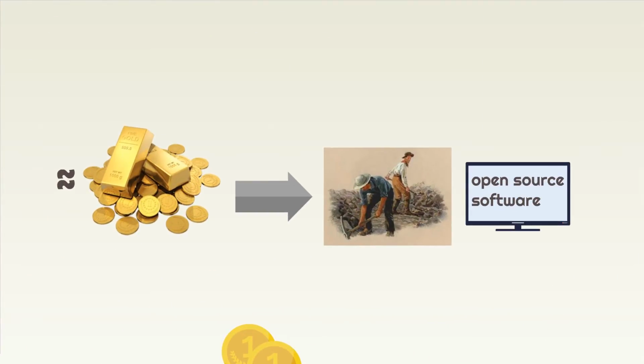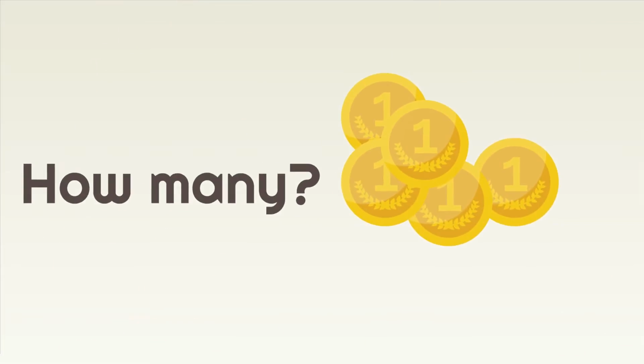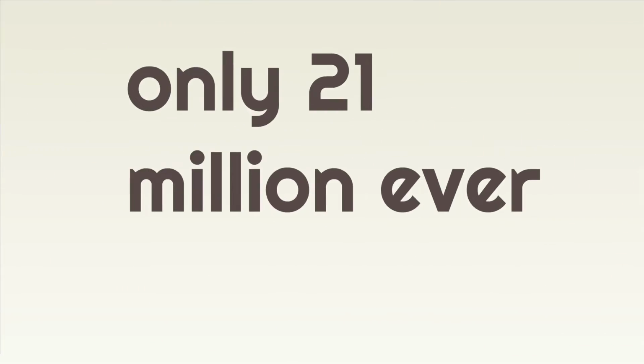A great way of thinking about Bitcoins is as gold. Like gold, they can be mined, but instead of using a pickaxe to dig, you use a computer and free open source software to solve mathematical problems. Similarly to gold, Bitcoins are a finite resource, since there will only ever be 21 million Bitcoins mined.